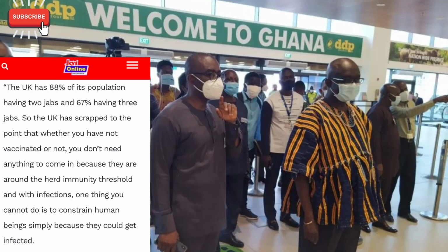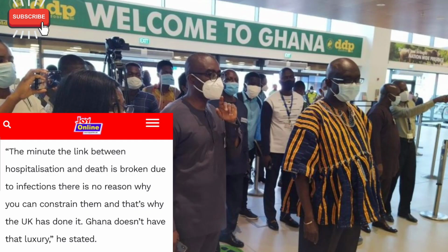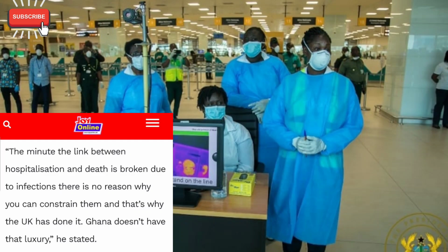And with infections, one thing you cannot do is to constrain human beings simply because they could get infected. The minute the link between hospitalization and death is broken due to infections, there is no reason why you can constrain them, and that's why the UK has done it. Ghana doesn't have that luxury, he stated. So guys, as you can hear from the horse's mouth, that's the news.